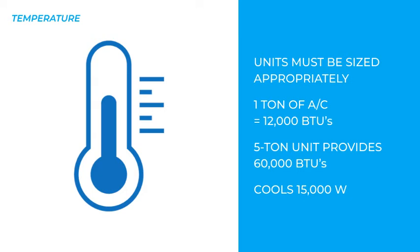Most importantly, the units must be sized appropriately. Every ton of air conditioning equates to 12,000 BTUs. So for example, a 5-ton unit provides 60,000 BTUs, which can cool 15,000 watts. That includes burning CO2, as it is an additional heat load.